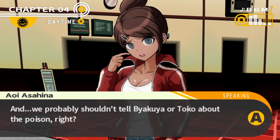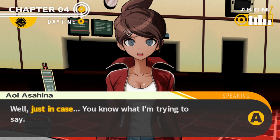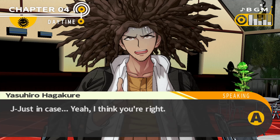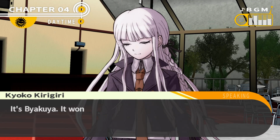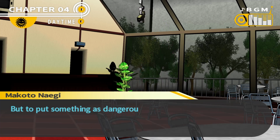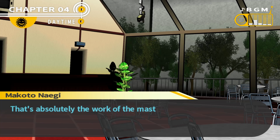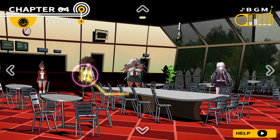And we probably shouldn't tell Byakuya or Toko about the poison, right? What do you mean? You think they would use it to try and kill one of us? That's crazy. Well, just in case. You know what I'm trying to say. Just in case. Yeah, I think you're right. It's Byakuya. It won't be long before he's discovered it for himself. But to put something as dangerous as poison right out in the open, it's almost like they want us to kill each other. That's crazy. If only there was some way that they would have told us about that at some point. It's absolutely the work of the mastermind. I mean, yeah. I'm just exaggerating.